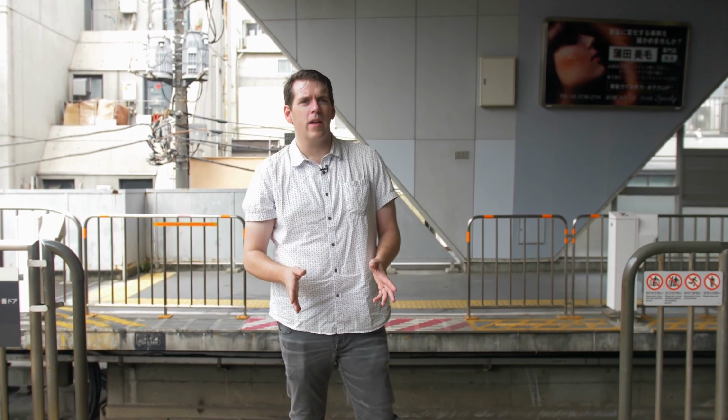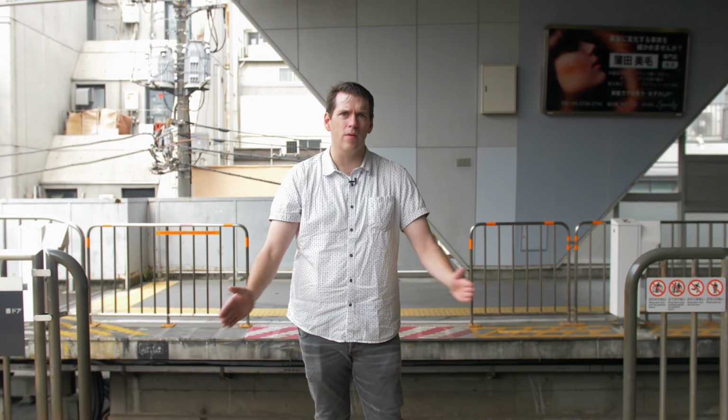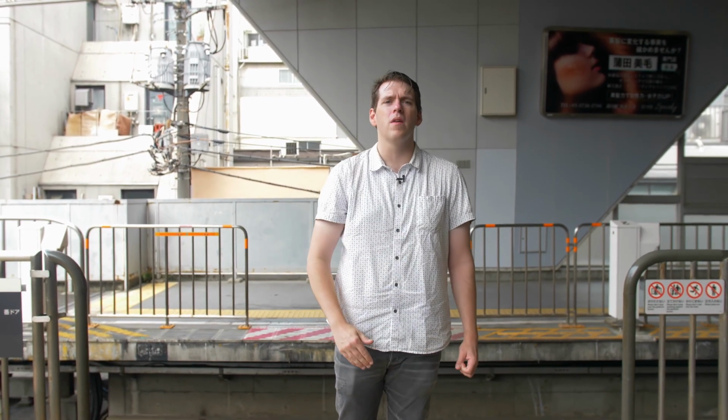When you get to the boarding location indicated on the platform, form 2 lines to the left and the right of the door so that people can exit between you. Once everyone else has gotten off the train, you may board.